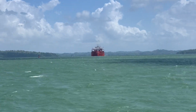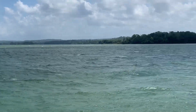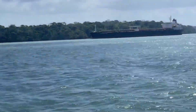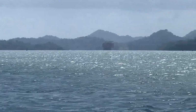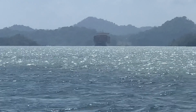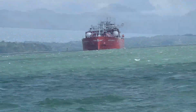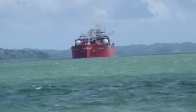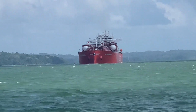Yeah, it's busy with ships here. We've got this guy coming behind us, this guy on the other side of the channel, and another one coming up the channel over there. So yeah, plenty of shipping traveling up and down the lake between the locks. This guy's fairly intimidating. He's holding his course. I guess we'll have to duck and dive.